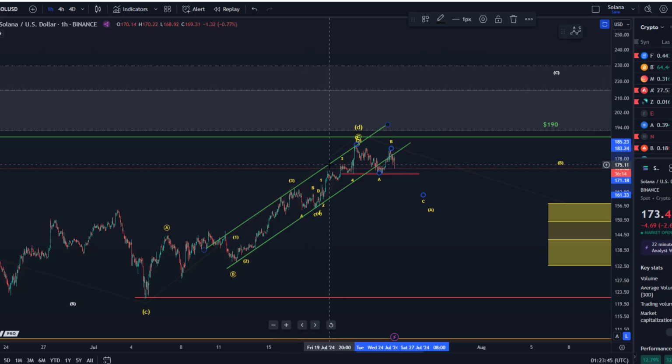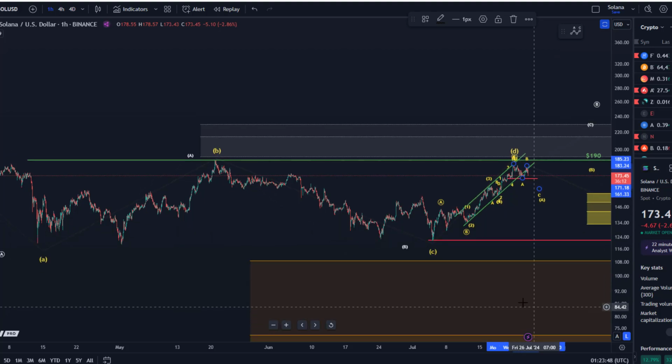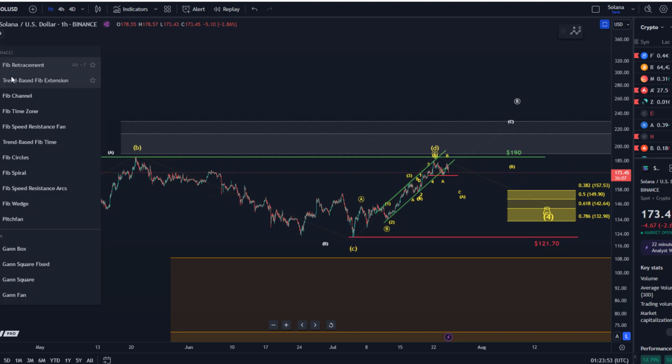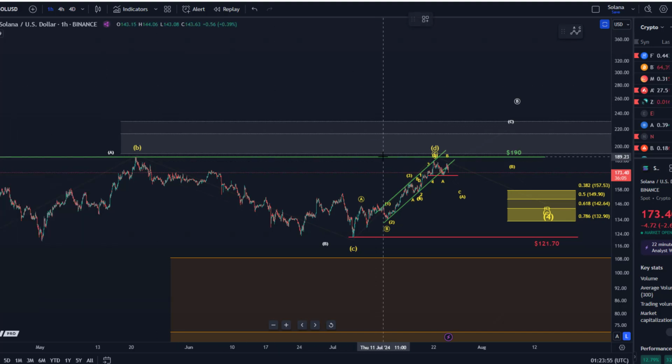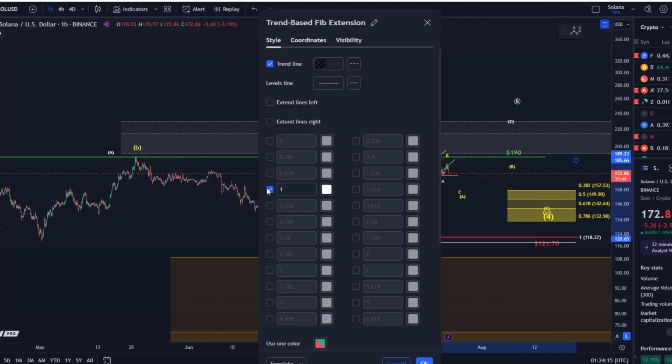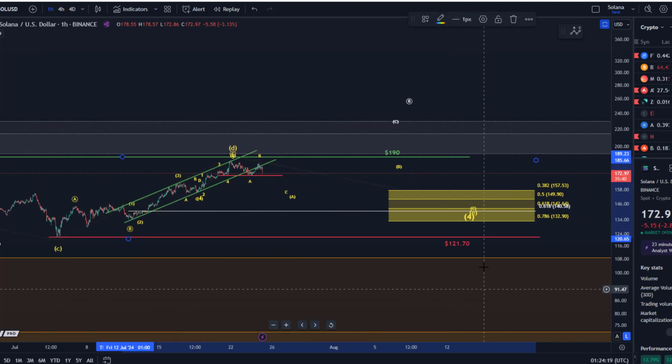Let's go back to the Sol live chart. The previous wave down is the C wave. So we take the length of the C wave. We go to the top of what is currently wave D, which was around 189. A bit lower than that. But it was a bit lower, 186. And now let's calculate the 61.8 extension. And it points towards $140.60.